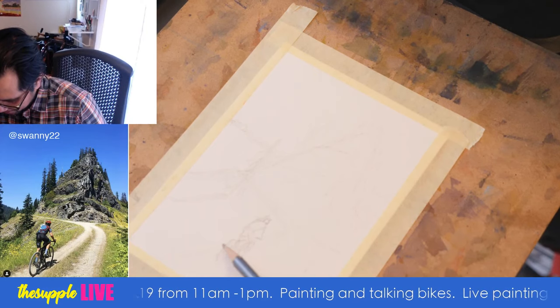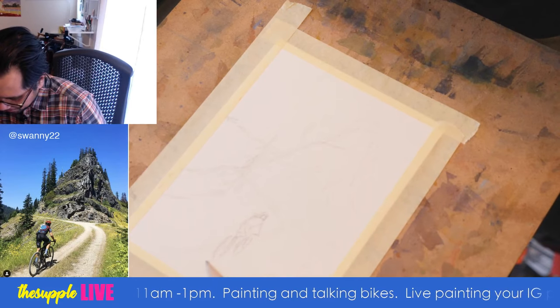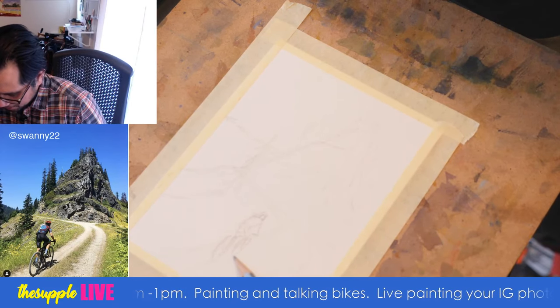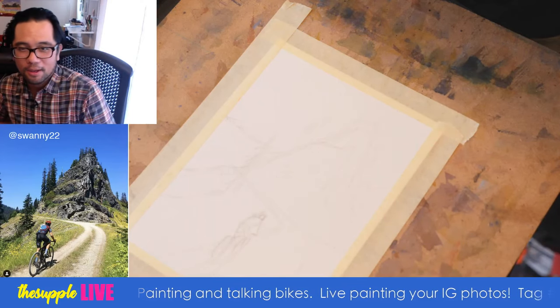So front wheel, and then I'm going to put a little bit more of a dramatic shadow just to impart more movement.